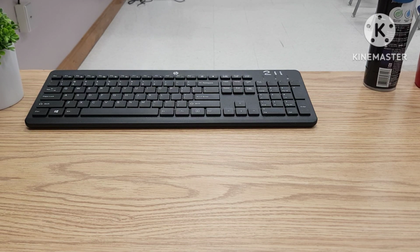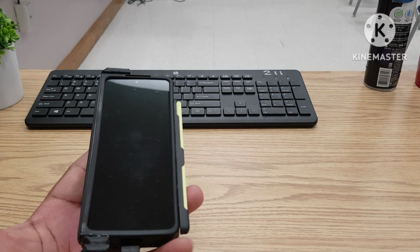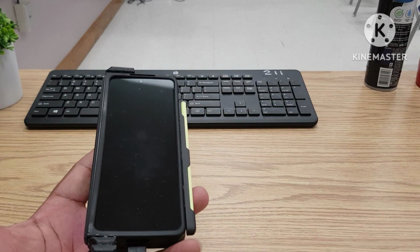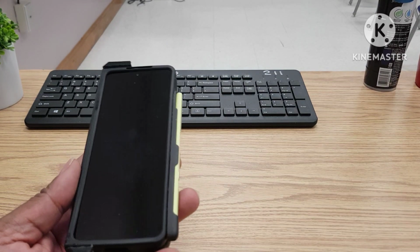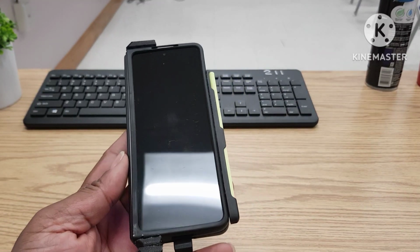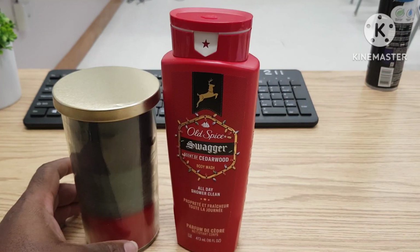In this video, I'm going to talk about certain accessories that I use for my Fold 5. I did mention some of them when I made my What's in My Tech Bag video, but there are some others that I didn't mention, so that's why I'm making a separate video of just specific accessories and things that I use for my Fold 5.